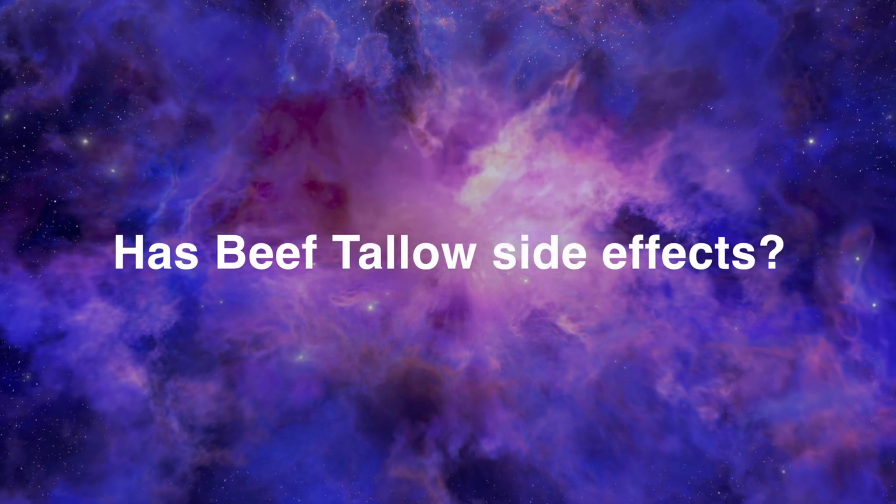But are there any side effects when using beef tallow? Could it be harmful? That depends. As long as it doesn't irritate your skin, I don't see any problems with using beef tallow as a moisturizer replacement. You should make sure that it comes from grass-fed cows for the best possible fatty acid ratio, and that it is properly stored and preserved.